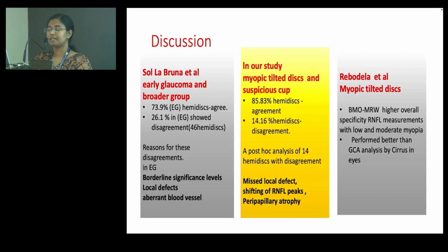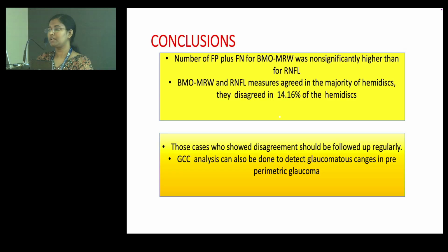In our study done in myopic tilted disc and suspicious cup, 85.83% agreed, whereas 14.16% disagreed, and the causes for disagreement were missed local defect, shifting of RNFL peak, and peripapillary atrophy. A similar study done by Sola-Bruna et al. in the early glaucoma group, 73.9% agreed, whereas 26.1% showed disagreement, and the causes were borderline significance level, local defects, and aberrant blood vessels. A study done by Rebolleda et al. in myopic eyes showed that BMO had an overall higher specificity than RNFL.